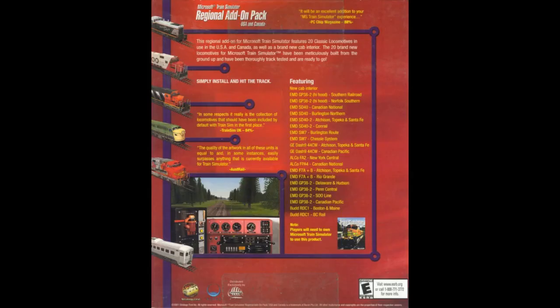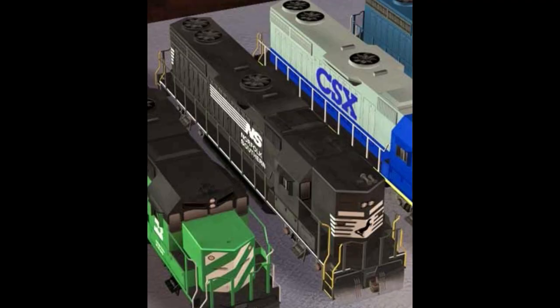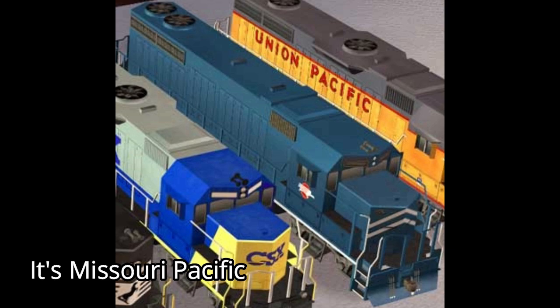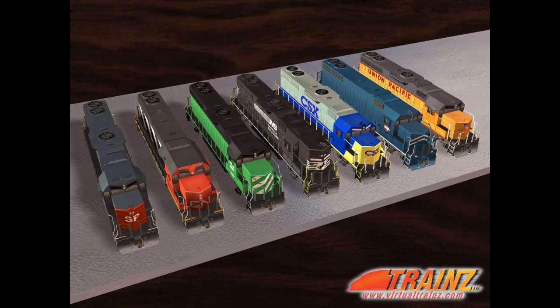Unreleased GP units. In UTC, there are three GP38-2 units: Canadian National, Milwaukee Road, and Seaboard System. However, in the MSDS Regional Add-on Pack, there are several more listed: Sioux Line, Canadian Pacific, Penn Central, Delaware and Hudson, and High Hood units for Norfolk Southern and Southern Railroad. And seen in this one wallpaper, there are even more. One for Union Pacific, Montana Rail Link, I think, I honestly have no idea what this is, CSX, Burlington Northern, and Southern Pacific. Similarly, there are additional SD units.